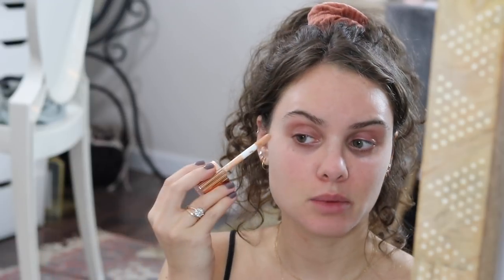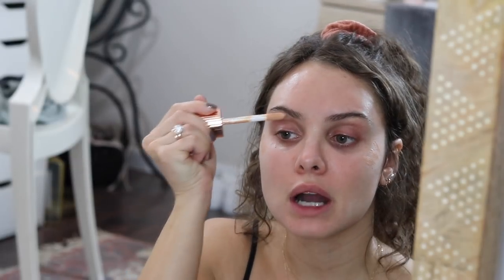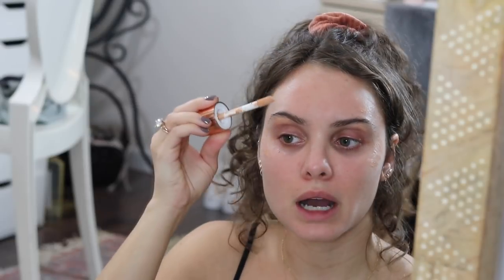I just got this Hollywood Flawless Filter by Charlotte Tilbury. This is the first and only Charlotte Tilbury product that I have. I really like this. I have the shade 3, which is light medium. This is an amazing highlight. I don't know if this is supposed to be like a primer, I don't know what this is exactly, but I basically just use this to highlight my face. I'll put it under my brow bone, a little bit above my brows. This blends out really easily with your fingers, by the way.